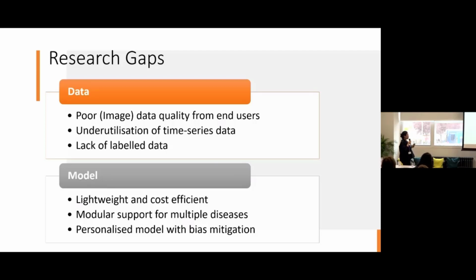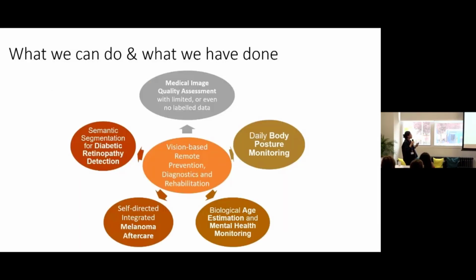And from the model point of view, instead of having big models and superpower servers, we're trying to keep the model lightweight and cost efficient. And we want the model to support multiple diseases in a modular way. We are also trying to make the model both personalized and generalized. So there is always a trade-off between the personalized model and the overfitting problem.